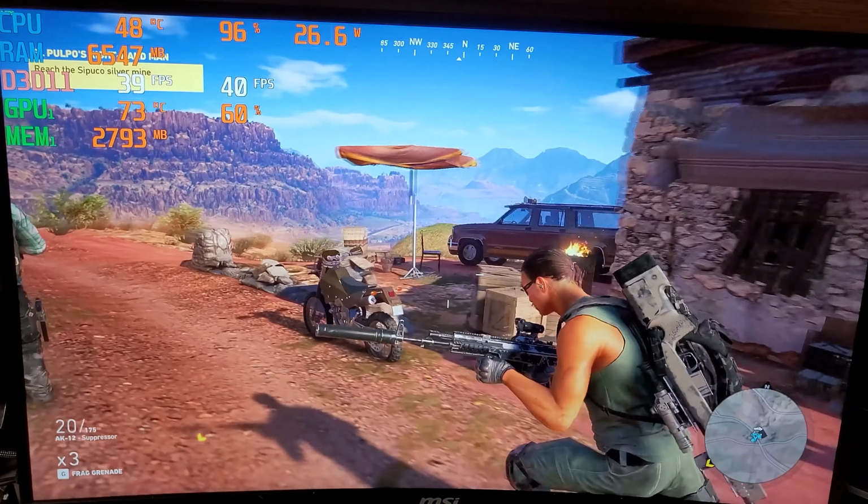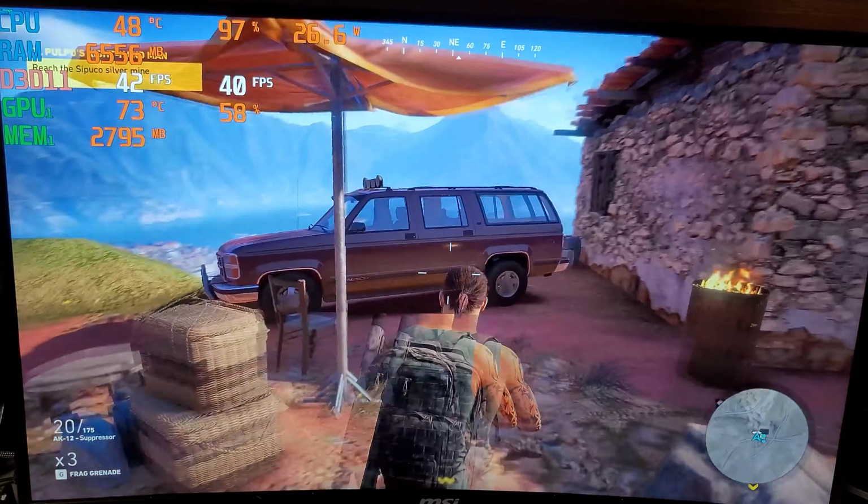The next game I decided to test is a little bit harder to run, and it's Tom Clancy's Ghost Recon Wildlands.